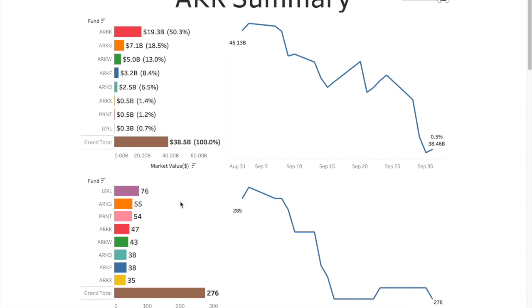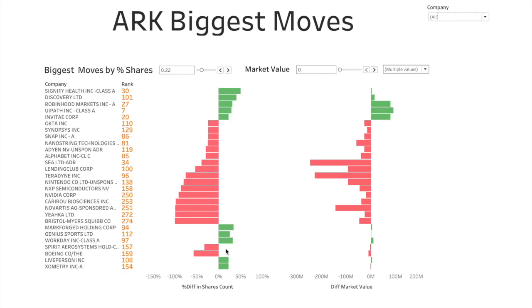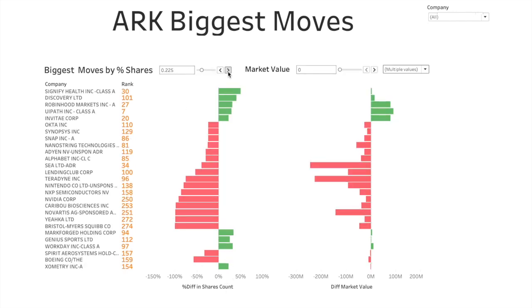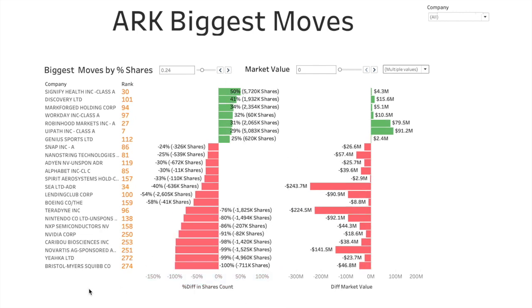So let's take a quick look at the biggest moves and the companies that are added or removed. Biggest moves, we always look at in 2 ways. One is by percentage of shares. So any big movements in shares, either added or removed, will show up here. Today our threshold is 22% because this is monthly data, a diff from the 1st of September to the 30th of September. That's why the threshold is high, so that it's more consumable. Let's remove the market value threshold and increase this a little bit, otherwise it's just too much to consume. Sort it again quickly. There are some positives, and lots of negative ones as well. So let's take a look.